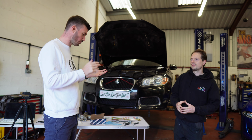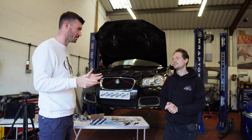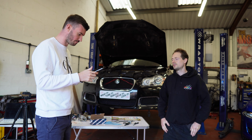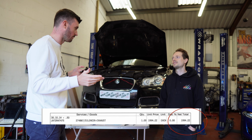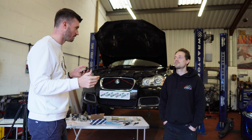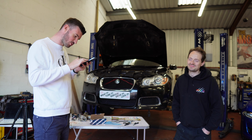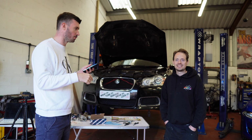Originally it was an exhaust valve issue which started this whole thing off. Yeah. And then they quoted me for a whole exhaust. Let me double check the quote. It says the silencer exhaust £2,000, for a pretty rubbish exhaust that valves seize up on. So they're quoting me £2,000 for the same thing that's broken, just to put it back in, that's new.